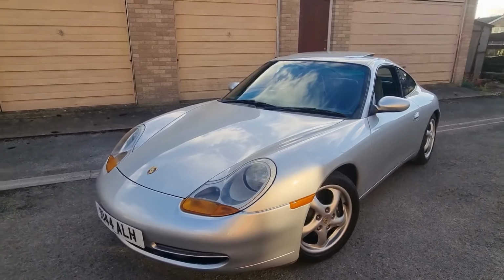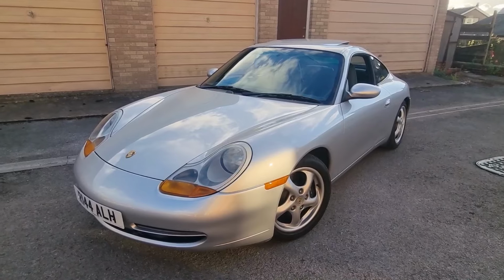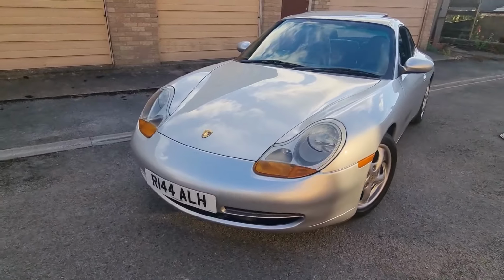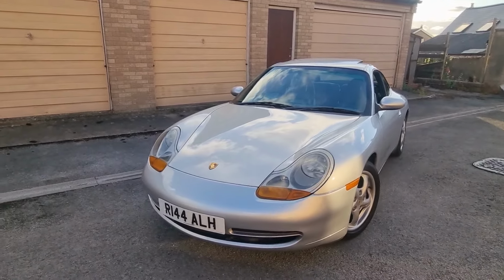But personally, I like it. I was looking at pictures again the other day, and I was like, maybe I should go for an earlier one, because I do like the indicators being orange. It's iconic now in a way, because so many people didn't like it at the time.